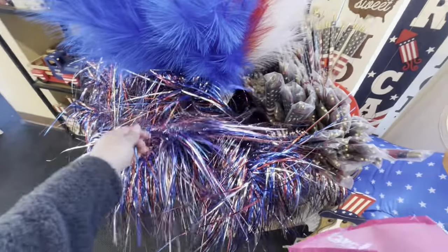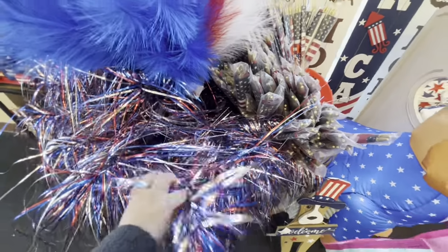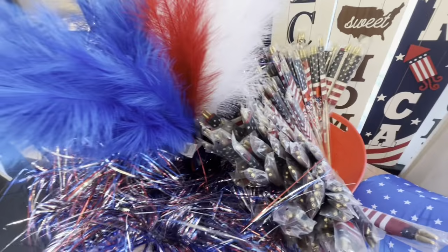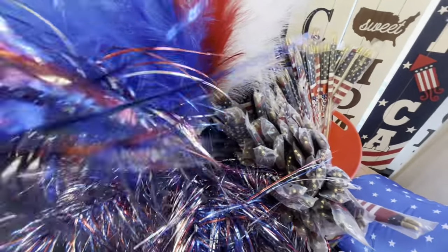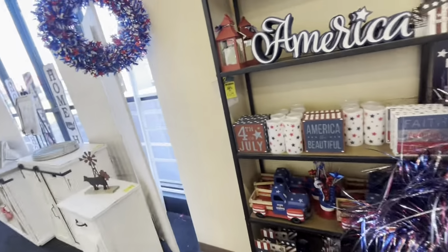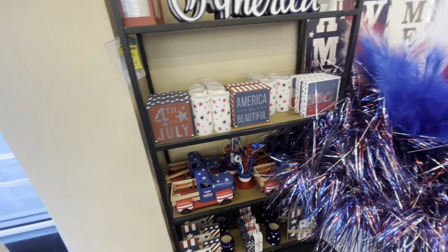They have some spray picks. Oh, wow, they're big. Look at that. These are four, but look how big they are. That's fun. And then the feathers are $3.49. Oh, let's see, wait. Look, these feathers are $3.49. So cute, new stuff. I'm gonna head on in. I think this all has to be inside. So let's head on in.